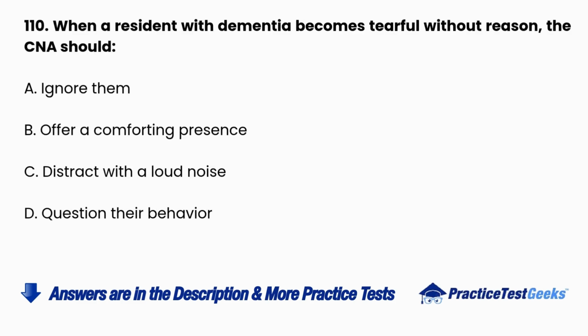110. When a resident with dementia becomes tearful without reason, the CNA should A. Ignore them. B. Offer a comforting presence. C. Distract with a loud noise. D. Question their behavior.